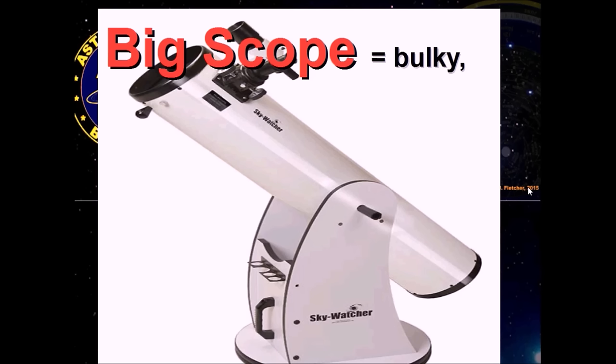But again, it's bulky, which means I might struggle getting it into my car. So if I'm taking it to a dark site, getting this thing into my car could be difficult. I had a 12-inch dob. Believe it or not, that 12-inch dob weighed 60 kilograms. It was heavy, and that put me off because it was too heavy. I basically didn't use it. I sold the telescope now. I don't have it. I've downsized. Again, get a telescope that's manageable for you. When you go to increase aperture, it gets heavy.